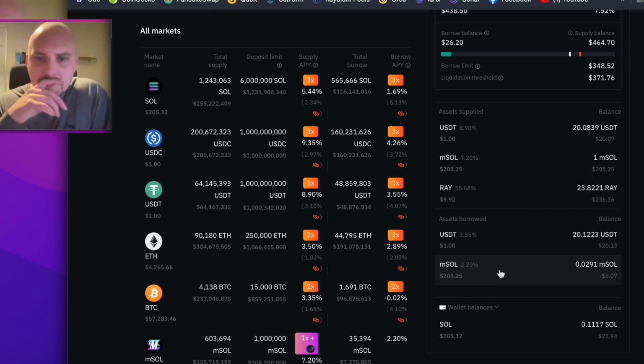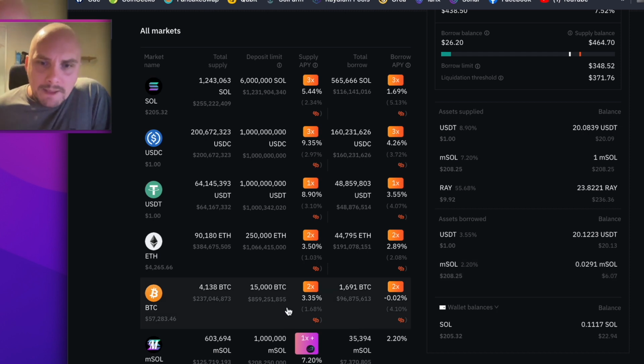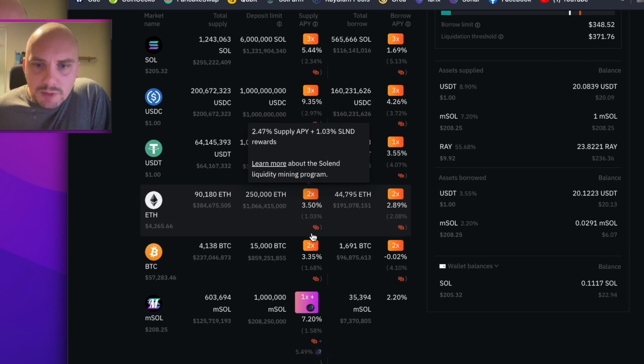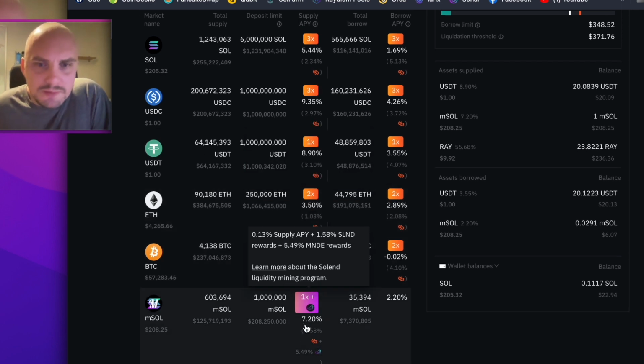So here's what I'm going to see what I can do. If I have provided MSOL, so my supply APY is down here at 7.2%. So I'm getting a teeny tiny bit of MSOL return, which is 0.13%. That's nothing. But I'm also getting 1.58% of Solend reward token, so that's good. And I'm also getting 5.49% of MNDE rewards, which is the Marinade reward token.